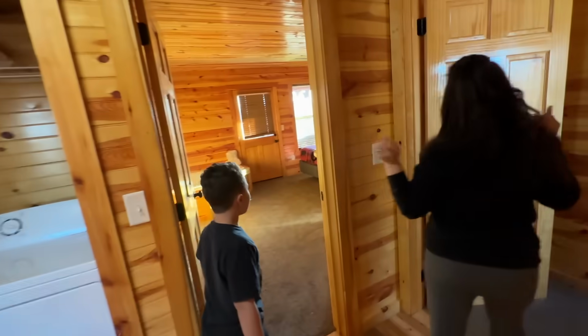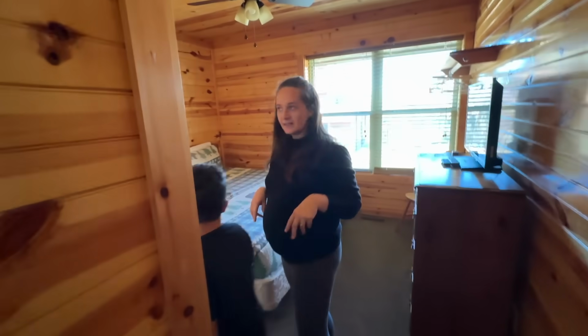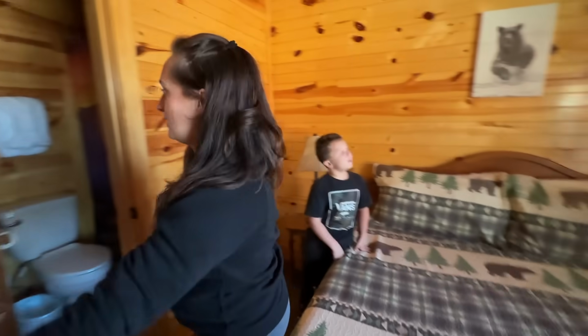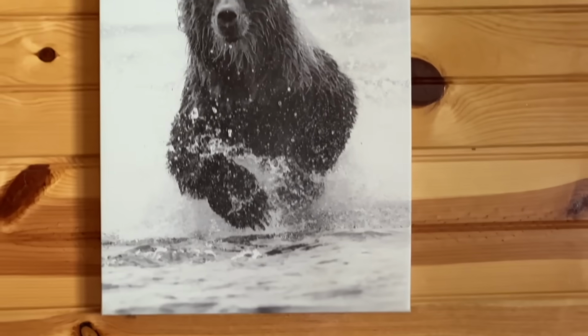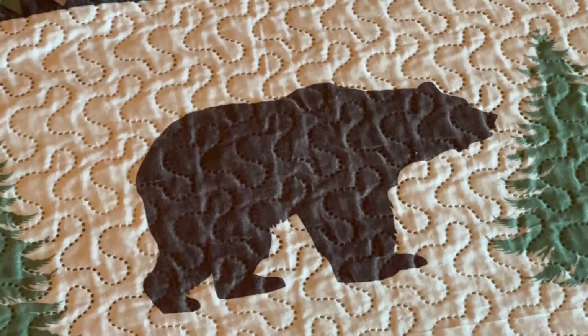Alright, here's the next bedroom. It's got a nice big king bed in here, and then it's got its own bathroom. If I'd been sleeping in here, I would take that poster down. You don't like the bear? The bear is so cool. I would have scary dreams of it. I actually think there's bears everywhere.